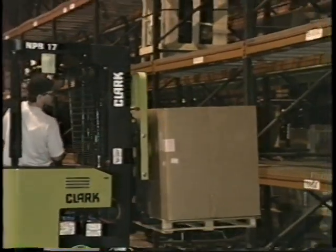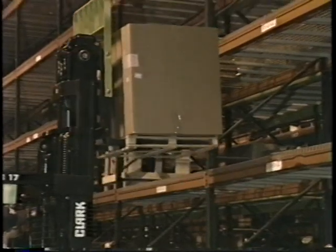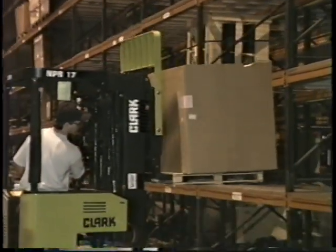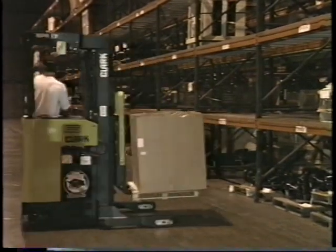Don't turn with your load raised. Go straight into the rack for optimum load placement. And when backing out of a rack, back straight out. Lower the load and then make the turn to travel down the aisle.